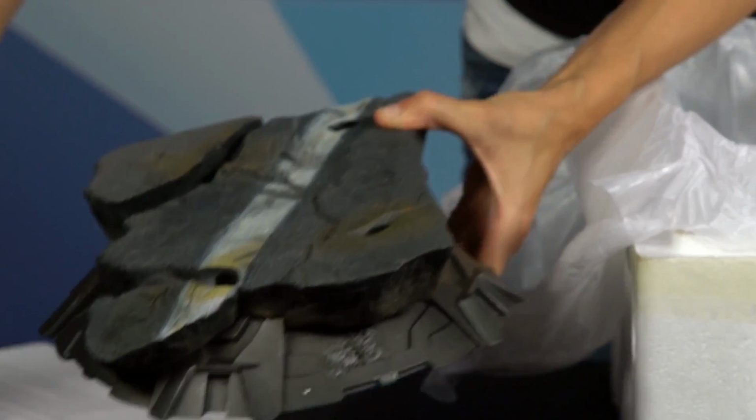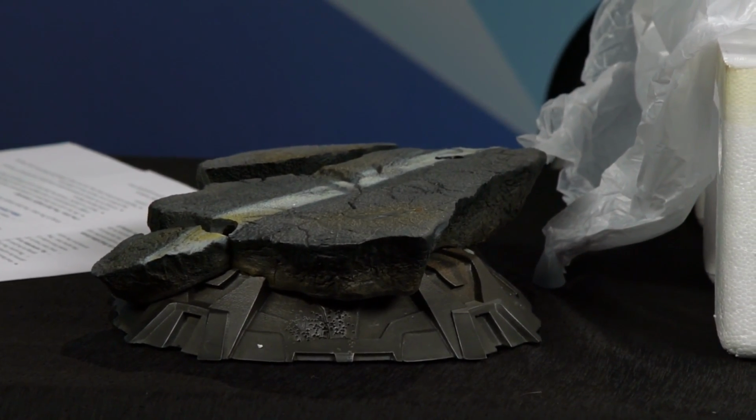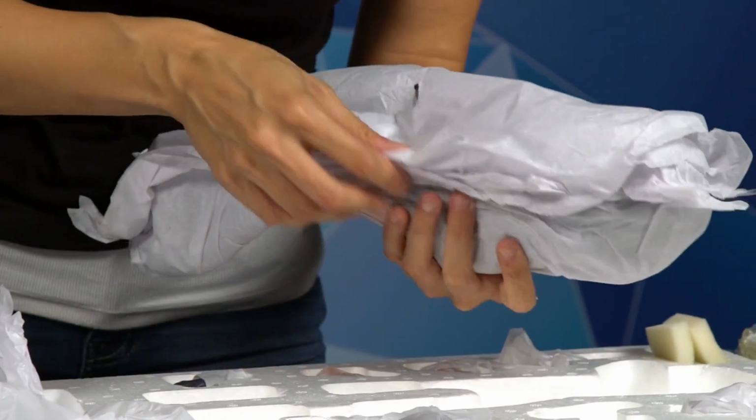All right. So for a lot of us, this piece is pretty special because it commemorates Heath Ledger's amazing, brilliant performance of the Joker.